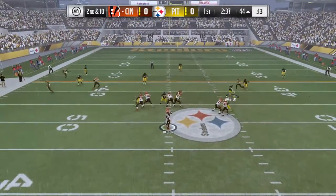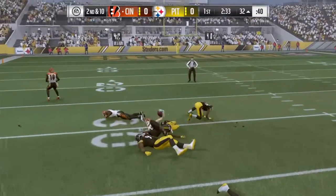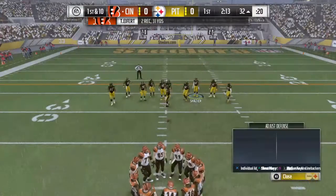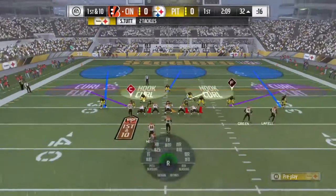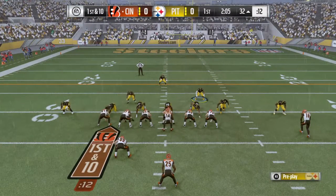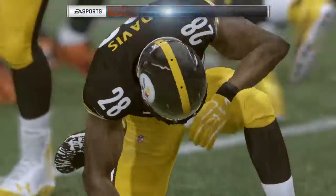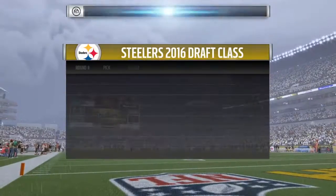Second down, Dalton. To the left side here for Eifert. And he gets this inside the 35-yard line. They pick up 12 on the play there, and they move the chains. Now a carry for Bernard. And he's going to be met at the line of scrimmage and taken down. Officially no gain on the play, and it's 2nd down.